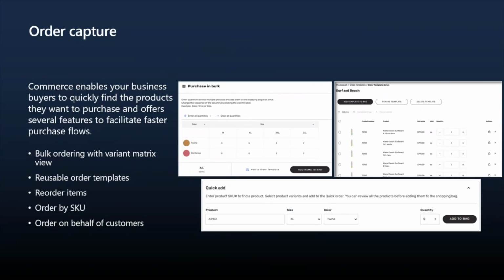So to support those capabilities and to support the bulk nature of ordering, we have various controls available in the B2B e-commerce website. The first one that you see in the image is matrix ordering, where your business buyers can choose the size, color, and style in bulk. They can choose the right quantity for the item that they want to buy, and then they can add all these items to the cart or the bag in bulk in just one action.